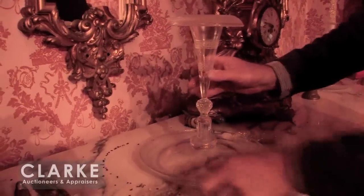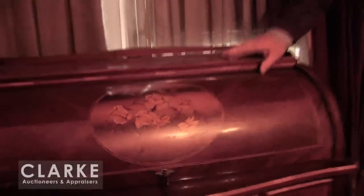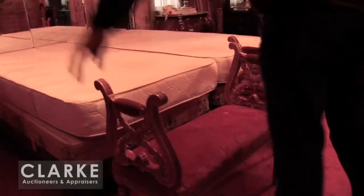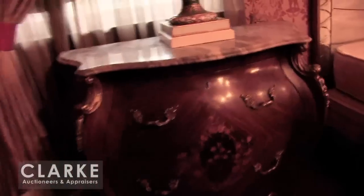Beautiful cut crystal urns. As opposed to the way they were, you can always turn them back to candlesticks. Here we have a barrel top and inlaid, probably Italian, but I would say from the 70s, little barrel top desk. We have a nice pair of neoclassical style benches, the decorators love them, a pair of bombe, parquetry and inlaid bombe little marble top commodes here.